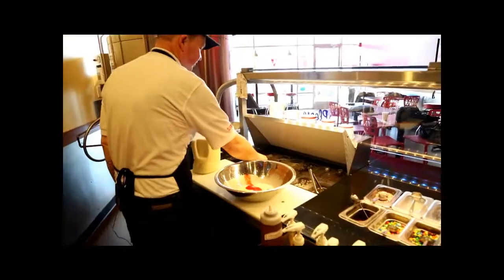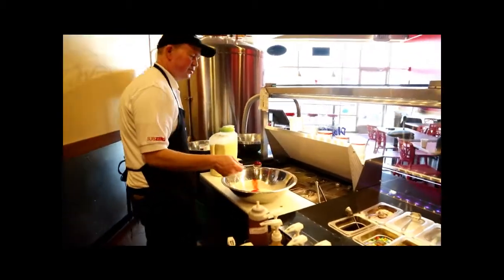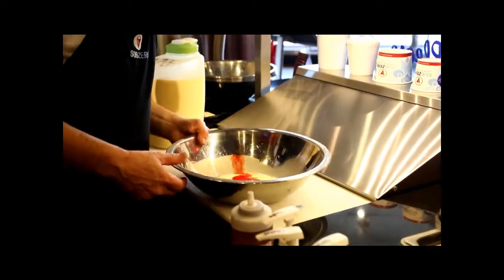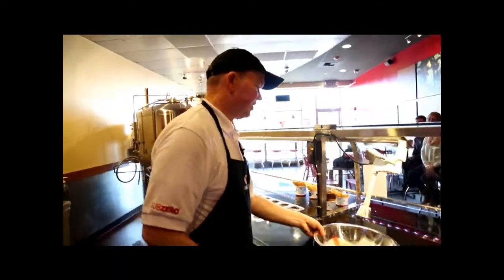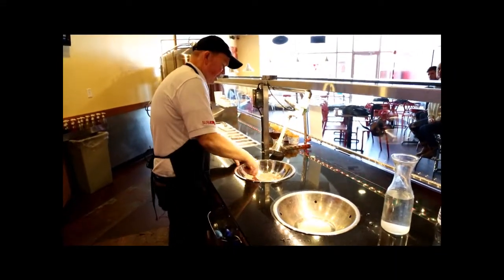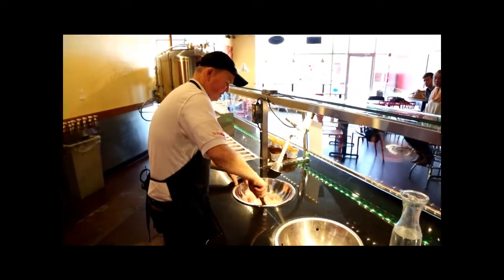Then we'll put the strawberries in. For a small, it'd just be a small scoop of strawberries. For a medium or a large, it'd be a very heaping scoop. And then we bring it over here to get ready to freeze it. We give it a quick stir to mix the flavors in. And then in the case of berries or any of the fruit, you want to mash up the fruit just a little bit.